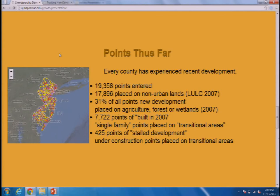So what have we actually found thus far? I have not quality controlled these points, and we could get into a discussion about authoritative versus crowdsourcing data. I did try and do some quality control integrated into the Postgres database. I know that there are some parts of the state, like Wharton State Forest, where there is no new development. So the Postgres database actually has some triggers that say if a person tries to add a point in Wharton State Forest or other preserved lands, it's going to tell you no. We know there is no new development in those areas, so don't try to add it.